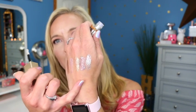I'm trying to slot all these over here. Then we have Diamond Dust. Diamond Dust reminds me a little bit of the gold one. It's a little bit chunkier and patchier, but you can still make it look gorgeous on the eyes. I don't think that any of these are fails whatsoever. I think they all look beautiful. I think they would look beautiful for a New Year's Eve look. Oh my goodness, that would be gorgeous.